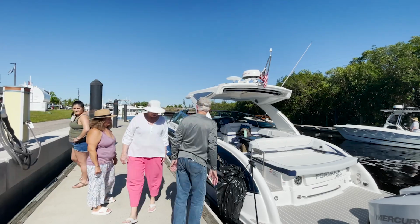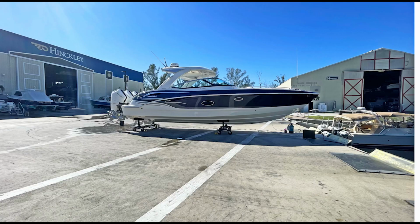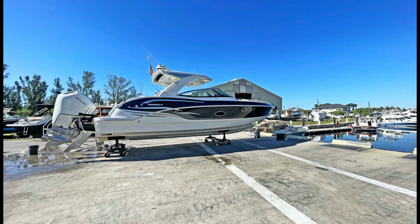We arrived at the Sweetwater Hinckley Marina to a warm welcome from our wives. We had traveled roughly 750 miles in 6 days, and it was nice to be done. It was an amazing trip, and I'm grateful that I was asked to take part in it.